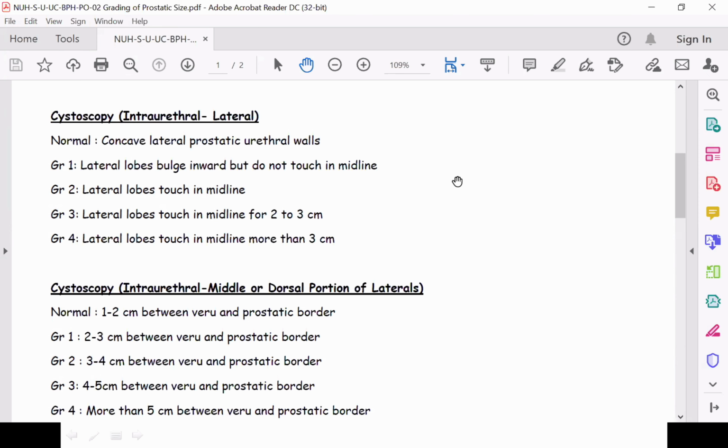I wanted to know, sir, but the cystoscopy findings were not given, and the ultrasound was not given, sir. Cystoscopy was mentioned, and the RFA is normal, so I would rather keep it at that place and proceed with a prostate biopsy.